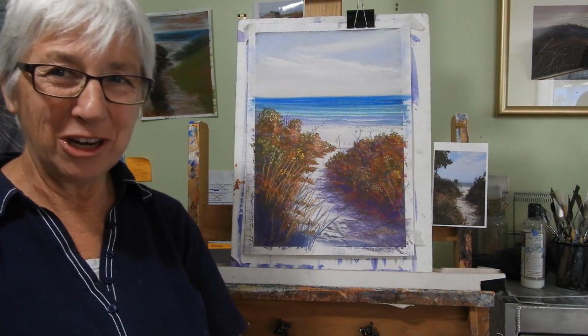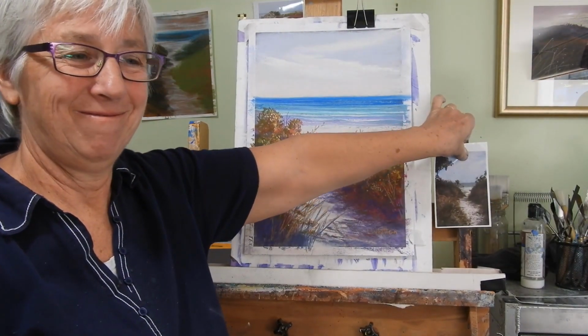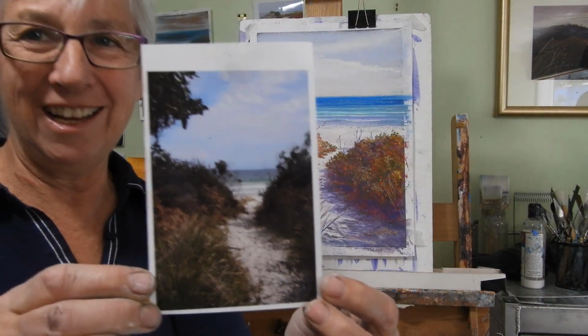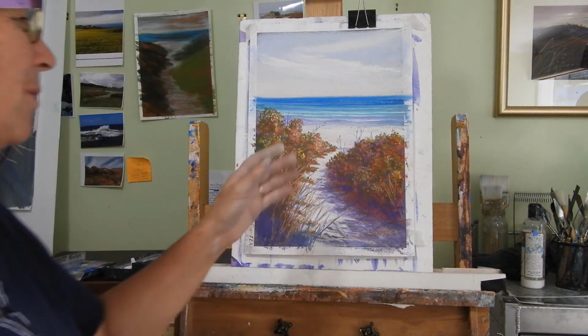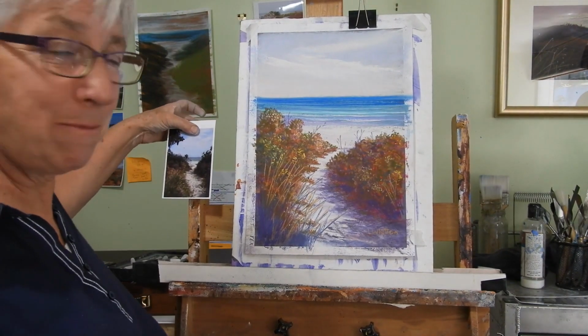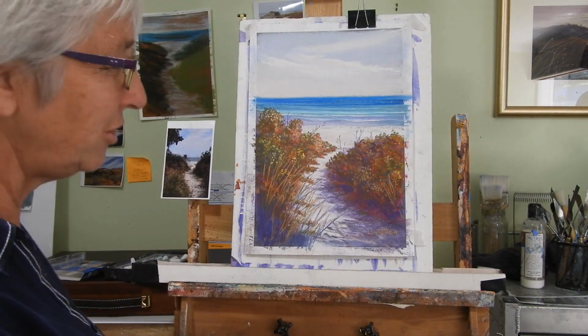and I quite enjoyed it. And you can tell when you look at the original photo, it's really nothing like that original photo. The path's not the same shape, the vegetation's different, but I've achieved what I wanted to achieve, which was a sunny path with a nice lead in to the ocean beyond.